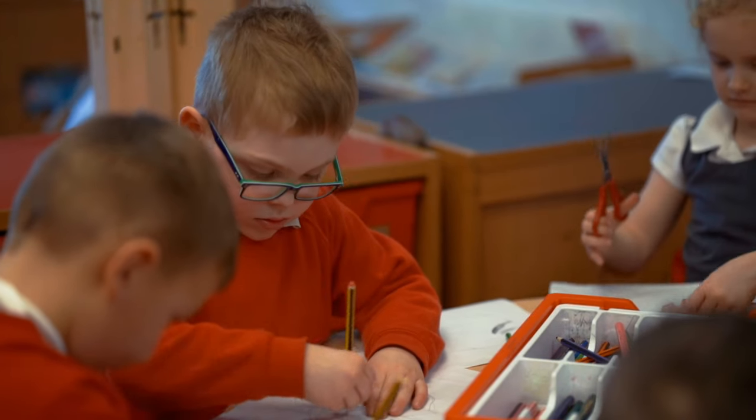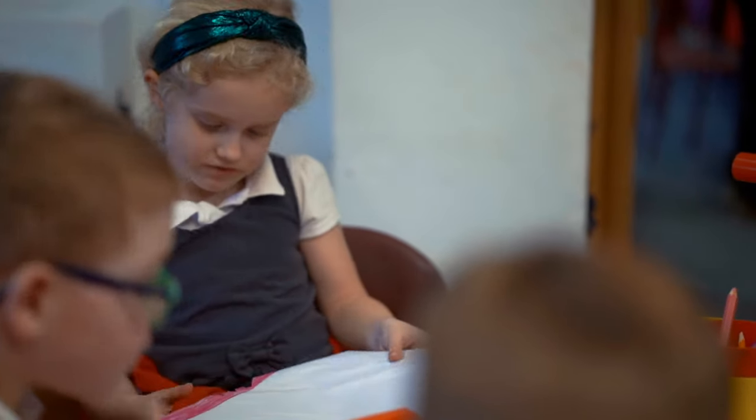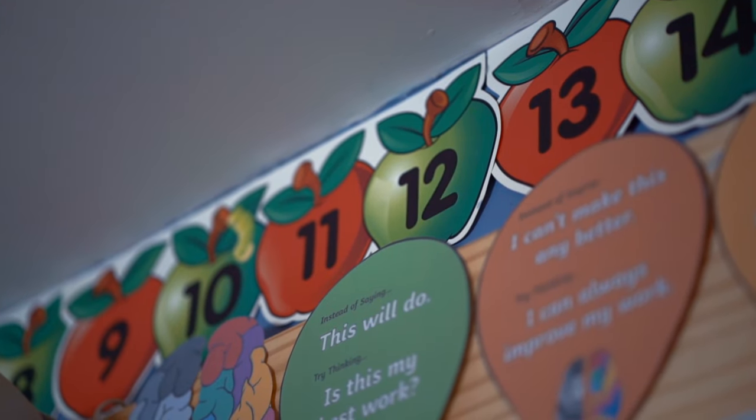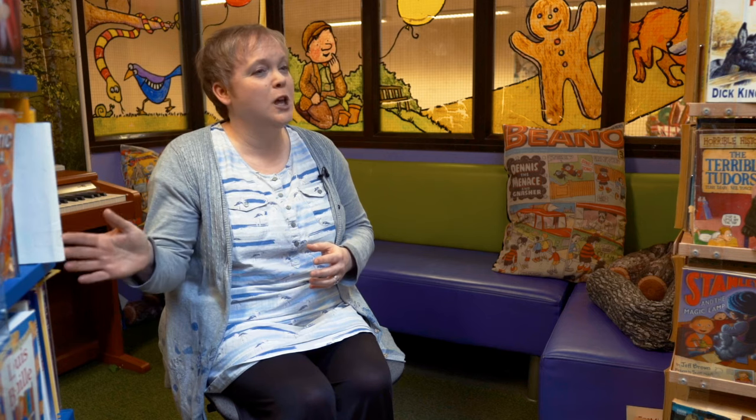Then we get notifications on our phone, so you're prompted to check if there's a message there from the school. If you're busy, the phone will ping and you know something's happened. But it's also the fact that it's got other facilities like the calendar. So as well as the notifications, you can as a parent, especially if you're working and busy, plan ahead. You can look in the calendar, see what's coming up that term, and arrange things accordingly.